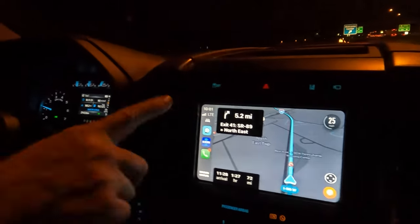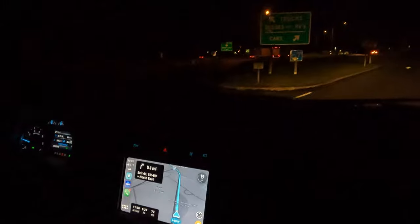Actually, we're probably not going to go the direction it's saying on the screen there, and we've been driving 10 hours 17 minutes, 585 miles, averaging 16.2 miles per gallon on our unleaded 88. Time for Olive to have a little break. No pets there.